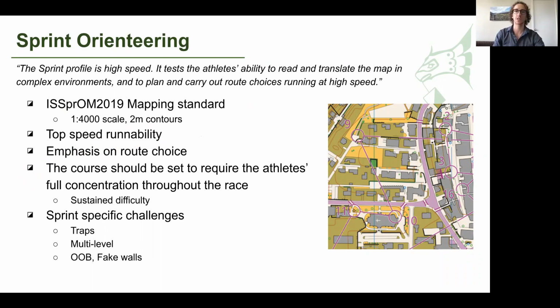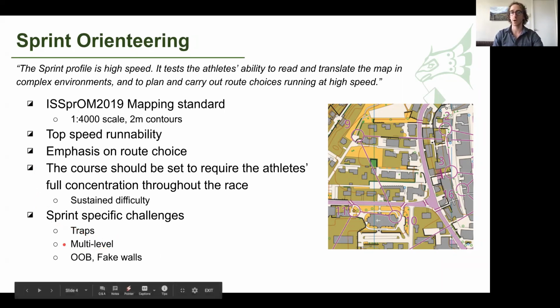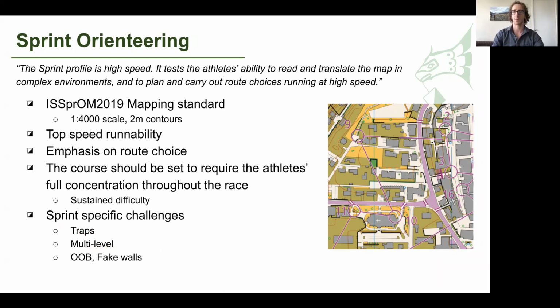So the course should be set to require the athlete's full concentration throughout the race. When you run a proper hard sprint course, you really see this sense of sustained difficulty. At the end, you're like, wow, what did I just do? And it's because it takes your mental focus the whole time. And then there's some interesting things about sprints, like dead-end traps, out-of-bounds areas, mandatory crossings, places where you can be in the same spot on the map, but on 2 different levels. All of those are challenges that are specific to sprint orienteering.